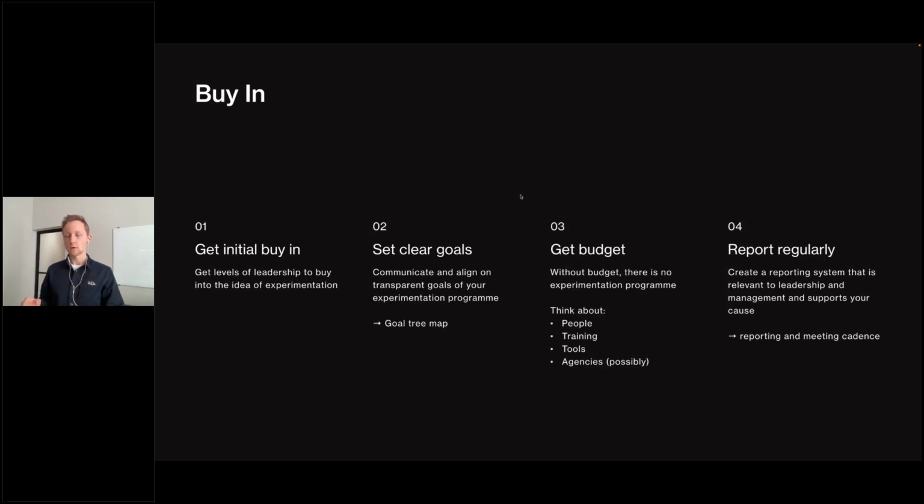This is super important. Now later, when we talk about visibility, the third building block that I'm talking about today, I'll talk about meeting cadence and reporting cadence a bit more. All right, this is the first building block, I think, done.